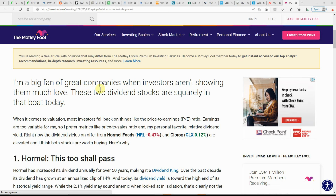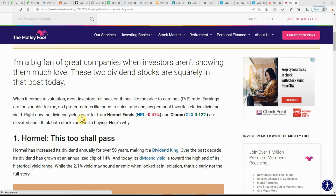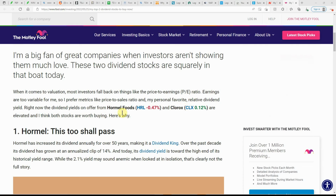This article says it's two great companies when investors aren't showing them much love. I don't have either one of these. I've heard about both of these quite a bit.